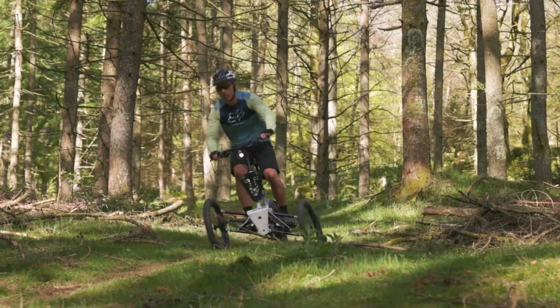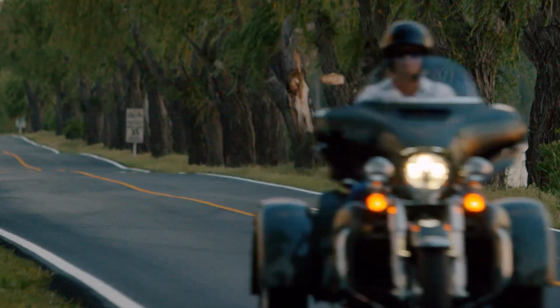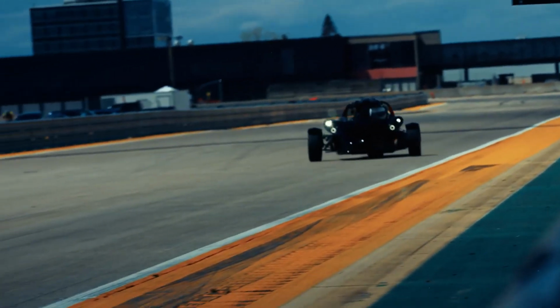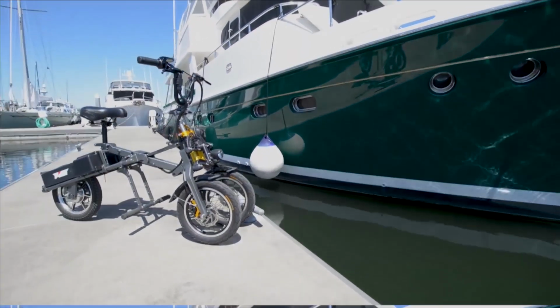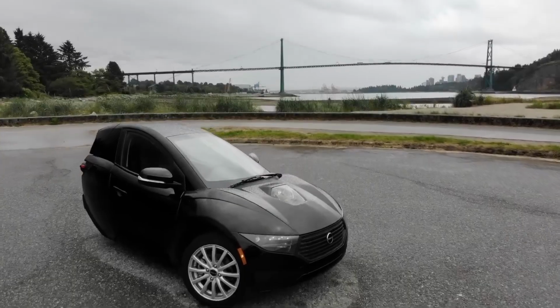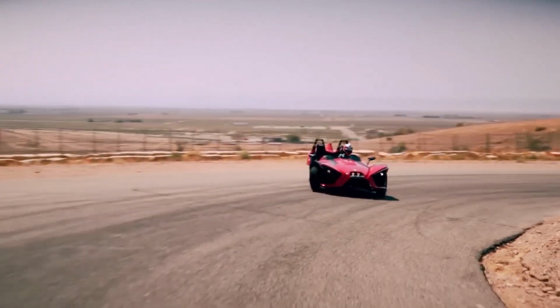These 15 three-wheeled vehicles offer a glimpse into the future of personal transportation while delivering performance, style, and innovation. Whether you're into high-speed roadsters or eco-friendly commuters, there's a three-wheeler here that will blow your mind.